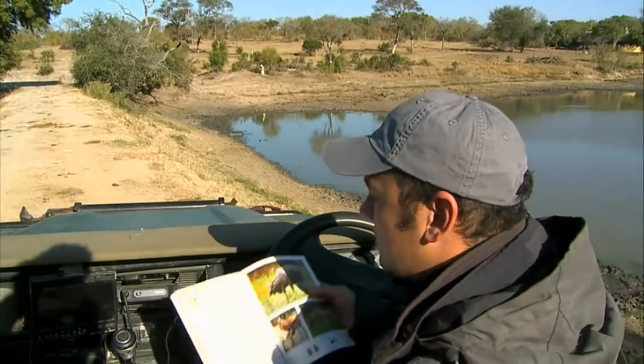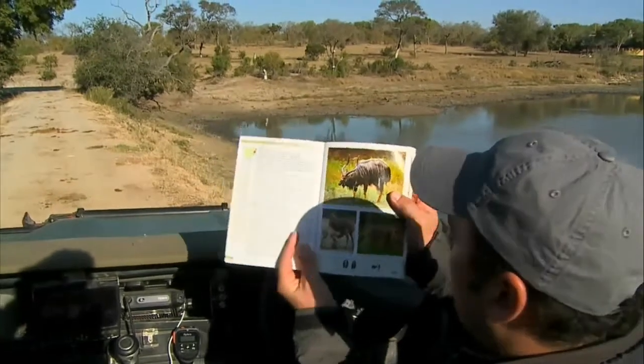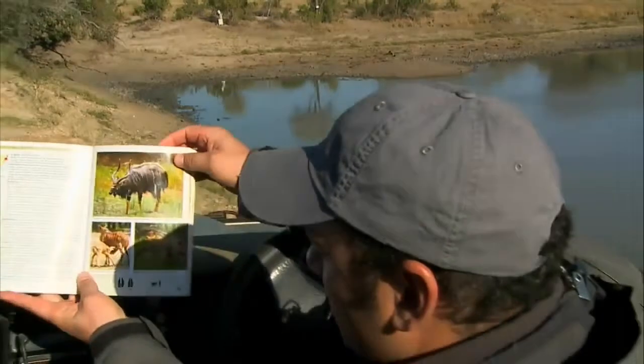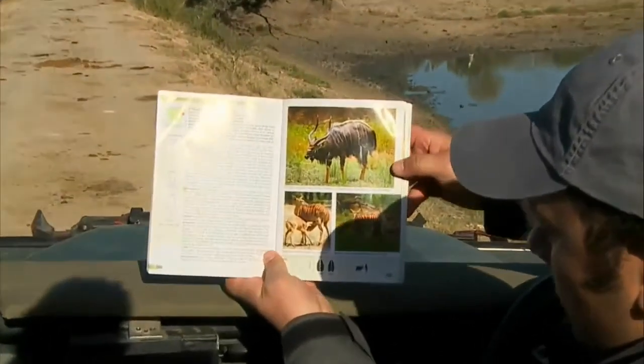What I'm going to do is hold this up here, and if we can get Andrew just to zoom in a little bit. Put them more in the middle in the light. Is that okay? There we go.